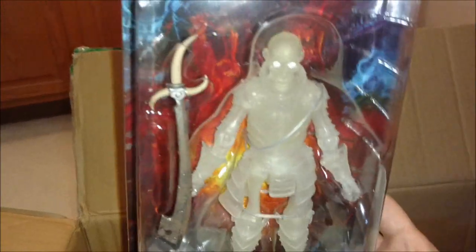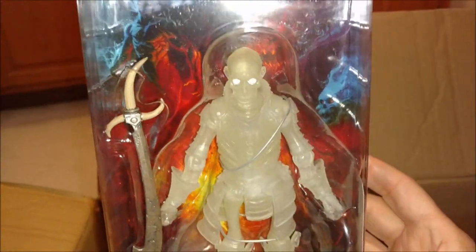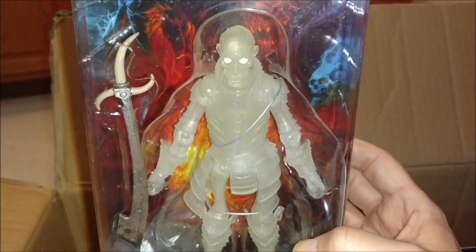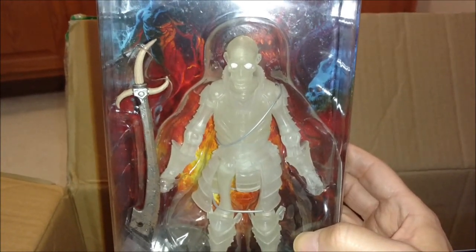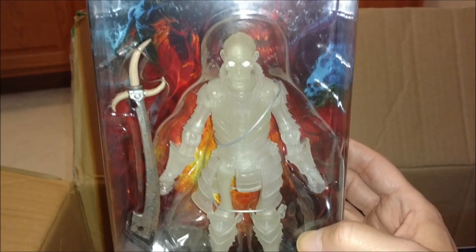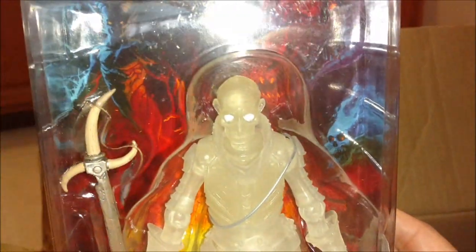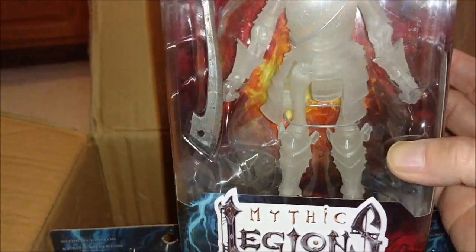Alright, we have here a translucent figure of Hagnon. And I believe this is a glow-in-the-dark figure. I think Four Horsemen Studios had planned to do two versions of this guy, one in green glow-in-the-dark and one in a bluish tint. But they had some problems and had to resort to just the green glow-in-the-dark. And nothing on this figure is painted other than the eyes. So, looks like Hagnon is a partial skeleton based on his legs there.